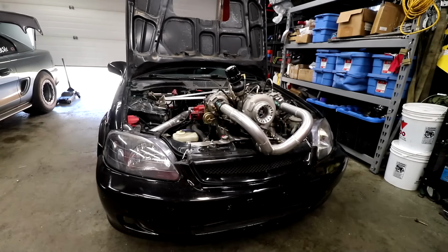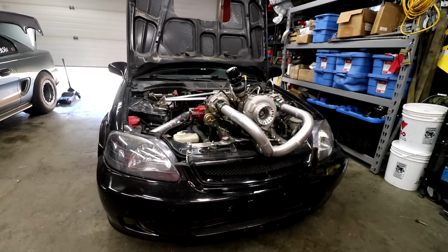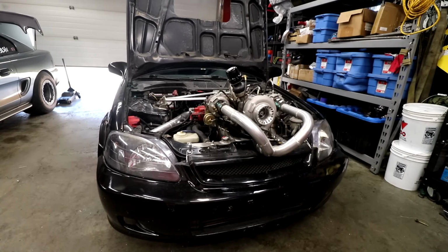Now, I want to know 2 things before we head out. 1, is it going to idle again? Because we can work with that. We can just, I don't know, make it idle better. And 2, can we activate the 2-step? Let's try that. First things first, will it idle? Okay, well that's not running on all cylinders.